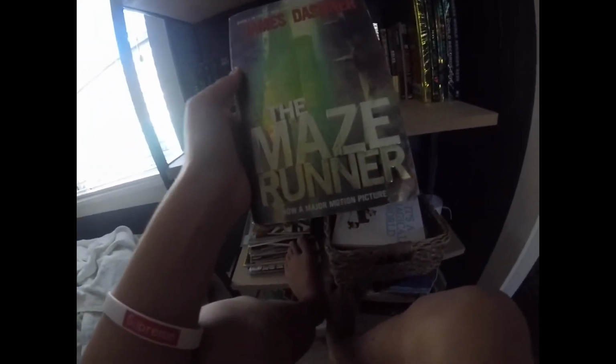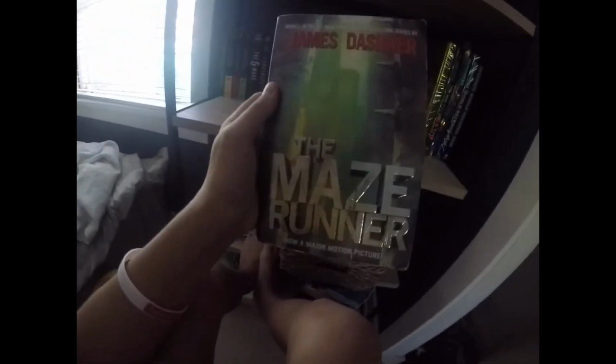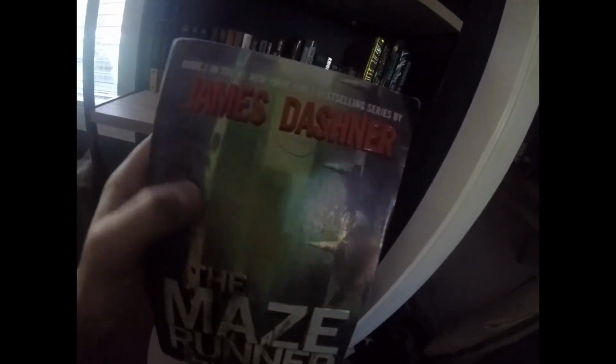Then my favorite book series of all time is the Maze Runner series by, who is it by? I forgot. By James Dashner. He's a very good author. I love the Maze Runner series, so I like to put it in the middle of my bookshelf, which is really cool.